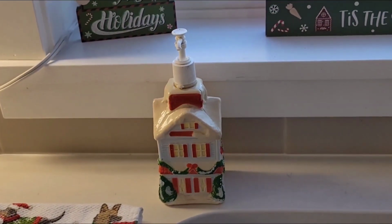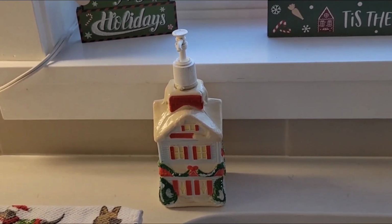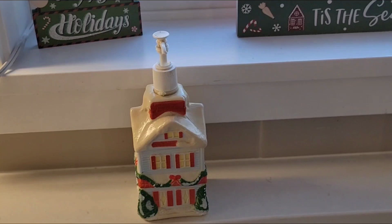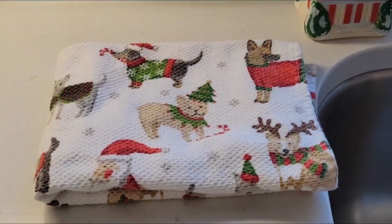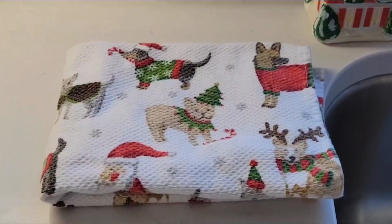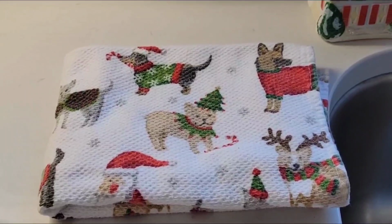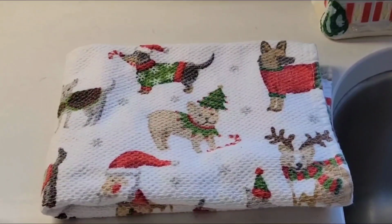Now this soap dispenser, I've had it for a long time. I don't know where I got it now. I have no idea. But anyways, it's a little Christmassy house, and I've had it for, like I say, years and years. And my sister Brenda gave me 2 of these little kitchen towels with the little Christmassy dogs on them. She loves dogs, so do I. And she got me 2 of them.